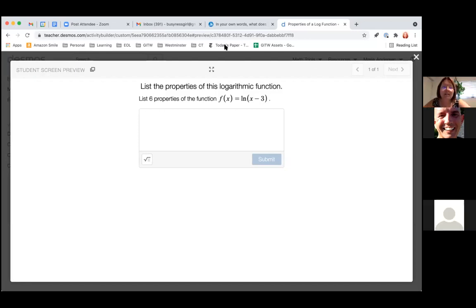Yes. Okay, so this lists the properties of a logarithmic function. Here's, you know, list 6 properties of this function. Same thing I would do on a whiteboard, but you can just give them an empty space. And then once they all respond, you can show them all the answers, right? So something like that works as well, right?